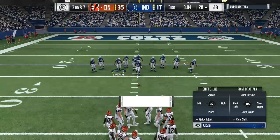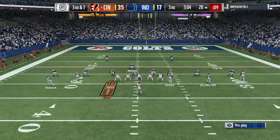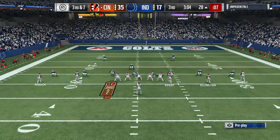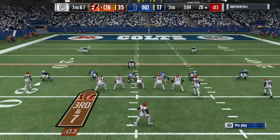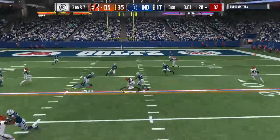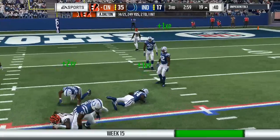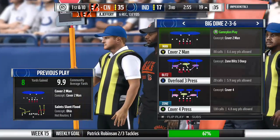Here's play number 7 on the drive. This is 3rd and 7. They come out 5 wide, 3 of them to the right side. 3rd down from the gun, Dalton. And Jeffrey's got it. And he will have the 1st down across the 20 to the 19-yard line.